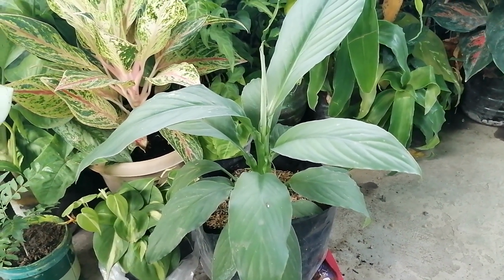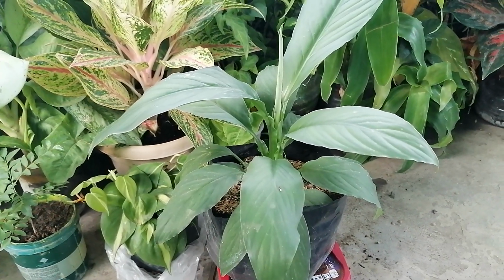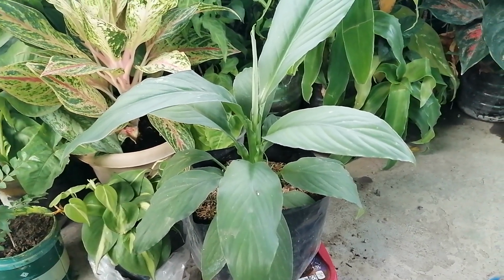Cut back watering in the cooler months to give the plant a chance to rest and go semi-dormant. And don't leave these plants sitting with water in the drip tray.